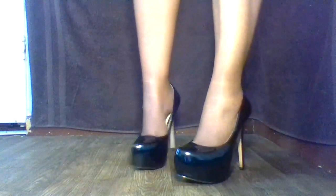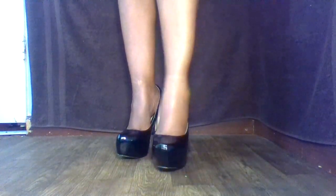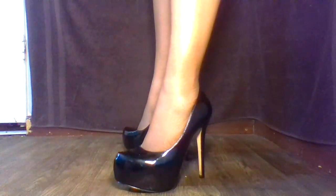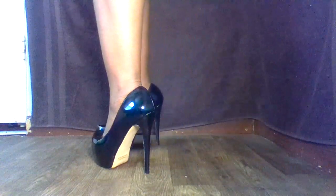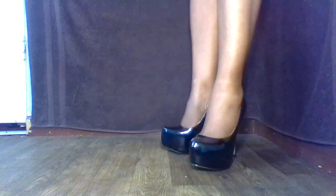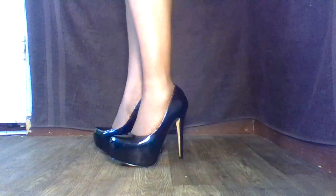So these are the first pair of heels that I'm reviewing today. These are some awesome heels. They're black and very tall and very shiny. They fit very comfortable. I got them in a size 7.5. Perfect fit. They're closed toe heels. Very sassy and can be worn with many things. A nice dress, skirt, pantyhose, or leggings.